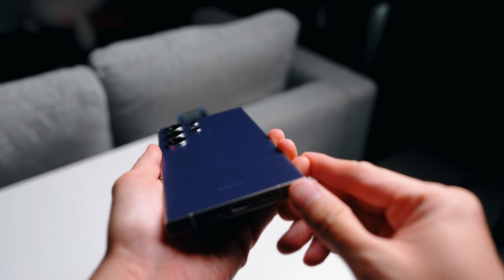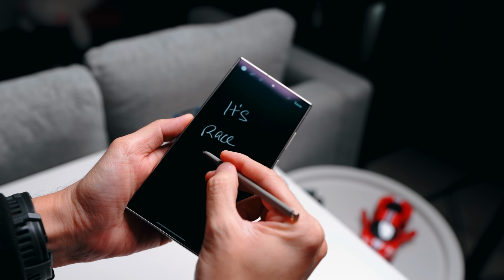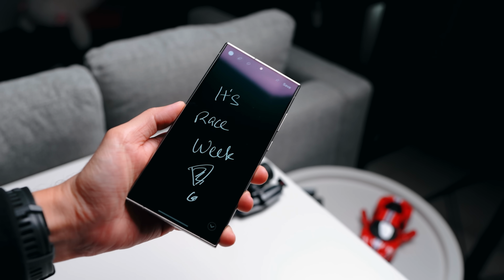So at the end of the day, it depends on which you prefer. But with the S24U, you do get the S Pen, which is only available on the S24U. So if you're the kind of person who takes notes a lot, writing with the pen, then yeah, I guess your only option is the S24U.